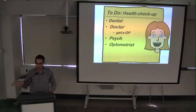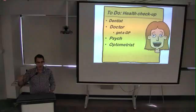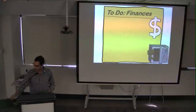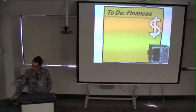And lastly, see an optometrist, get some cool glasses. It's really important that you look good on the ward as well, so it's a good chance to do that before you start. Get your finances in order.